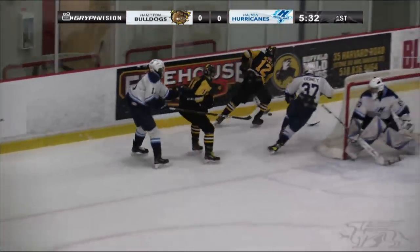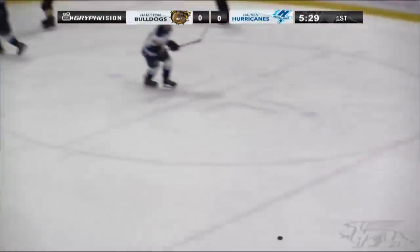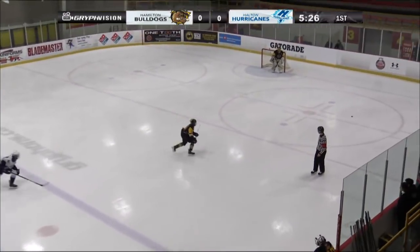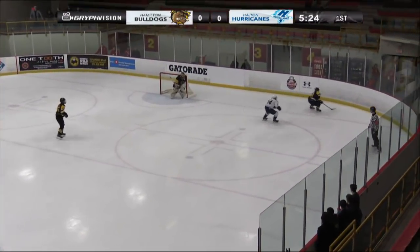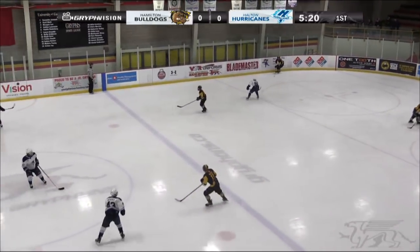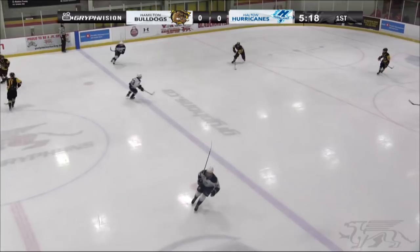Now it's Malati. Looking in the middle, can't find anyone as Radkaj will go back for Hamilton. And that will be the end of that penalty there for Halton. Hamilton, lots of possession, not too many great chances though.